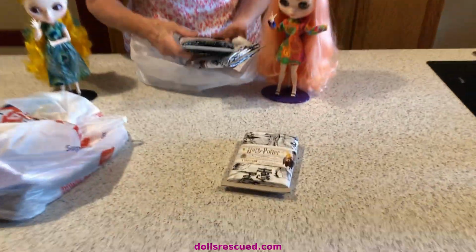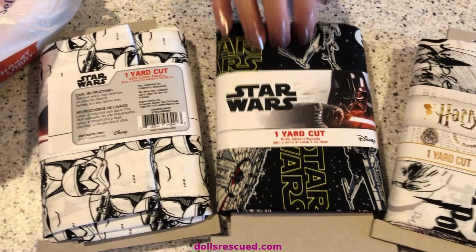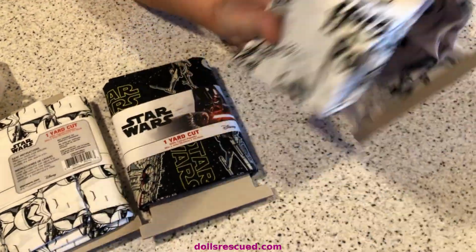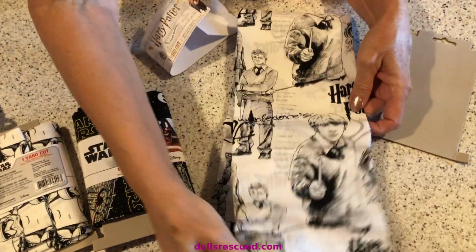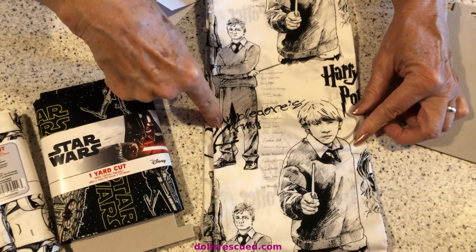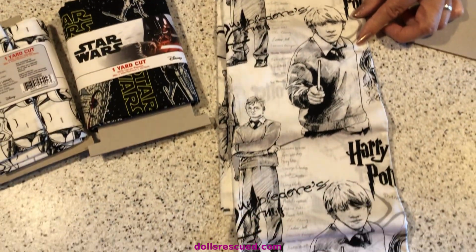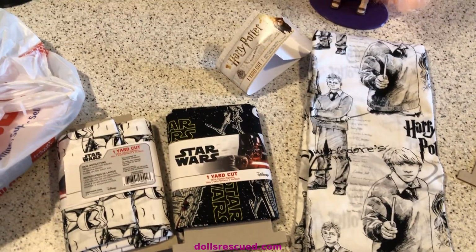They had this Harry Potter, Star Wars 1 yard cut fabric. I want to see this one. Let's just pop this one open. They had these on sale for $3 a yard. That's cheap enough. That's a pretty big print, but you know what? That would be cute on an AG doll. That'd be real cute, like a cape out of this or something. That would be adorkable.